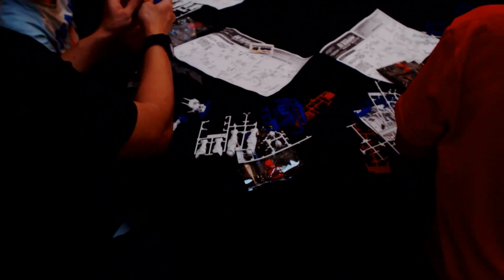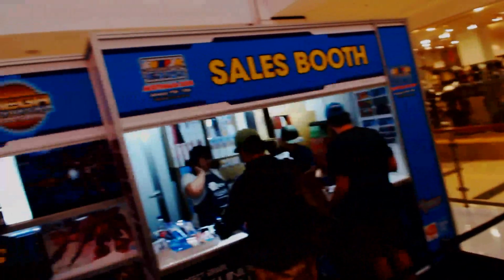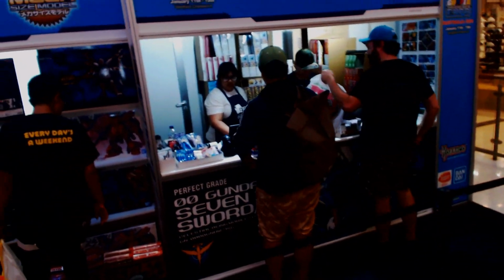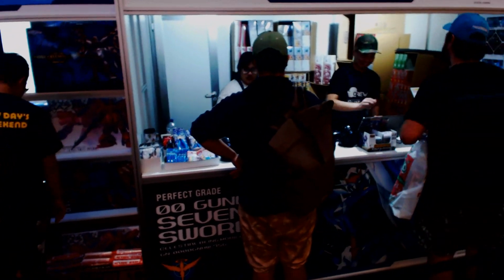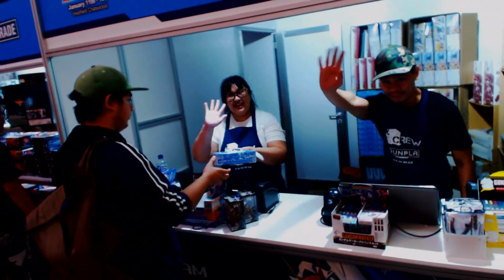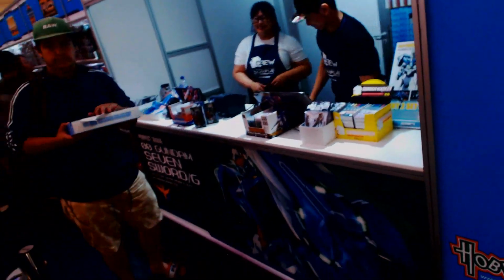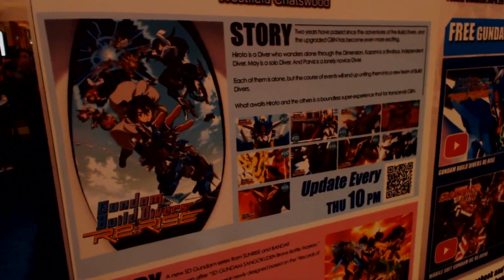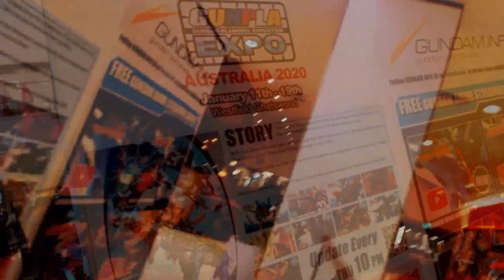And these kits are a bit better than the first ones I saw a few years ago. And they're really cool. So there's the stuff, you can see even a couple of mega sizes in. Here's the sales booth. Hey, wave guys, yeah, thanks. Yeah, that was really cool. If you head around the side, we've just got some more information.